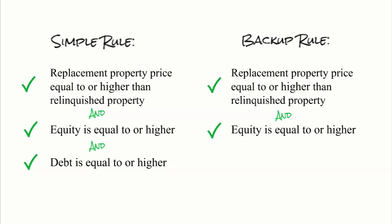So notice those two things are ands, and all three of those things have a check mark. You do all three of those things, you're safe. Fact scenarios don't always work that way, so I have a backup rule. I'm close here. Here's the backup rule.